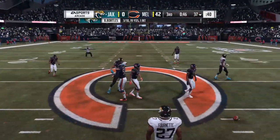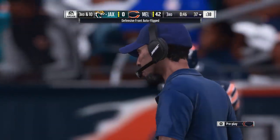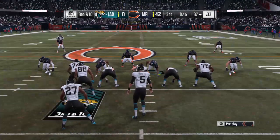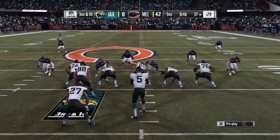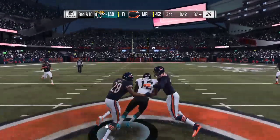Throwing middle, but it's incomplete. The intended target, the tight end, Austin Seferian-Jenkins. And it'll bring up third down. Partner, I think it's high time to get him some passes that he's comfortable with. Some easy throws, some completions. He's not even hitting the 50% thus far. Well, certainly that has played a big role into why they are trailing right now.